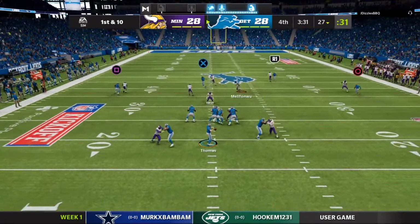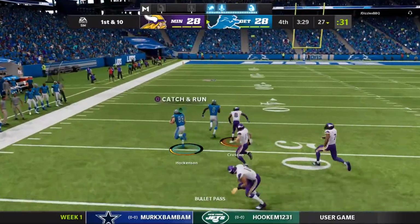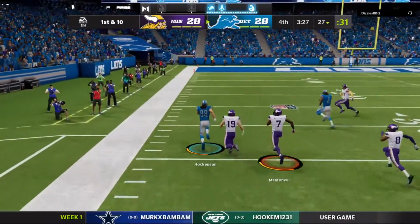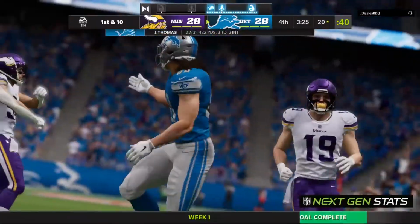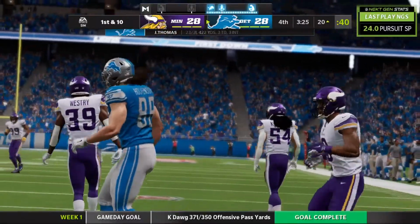A good start to the drive. Here's that's caught out on the left side. And down to the 20. A big play there for Detroit.